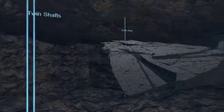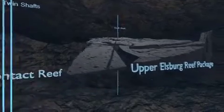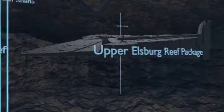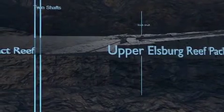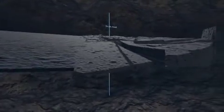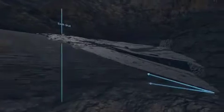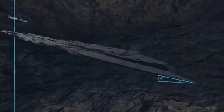Shown here is the Upper Elsburg Reef package, located at the base of the Ventersdorp Lavas group. The reef package forms a wedge shape reaching a height of 120 meters at its maximum. The left side of the reef package subcrops onto the Ventersdorp Contact Reef, commonly referred to as the VCR. The VCR is where the majority of gold mining in the region has historically occurred. This is done at widths of between 0.5 and 3 meters.